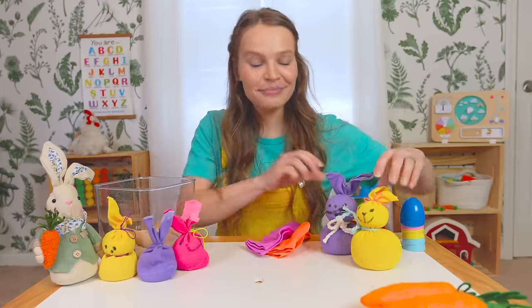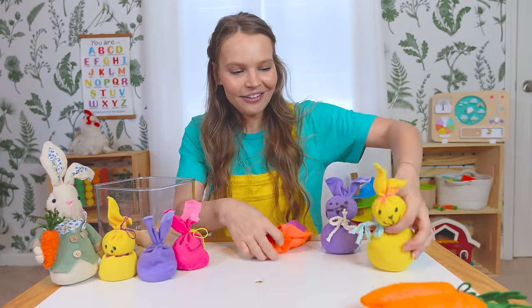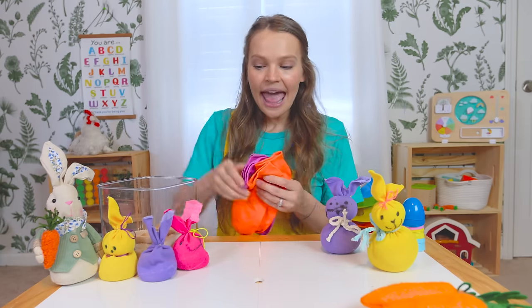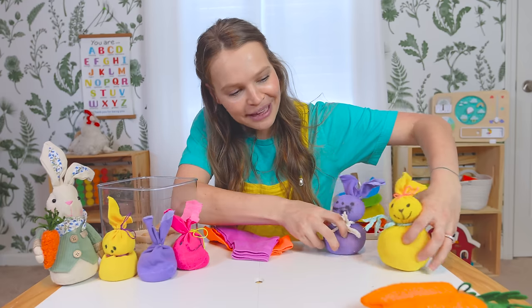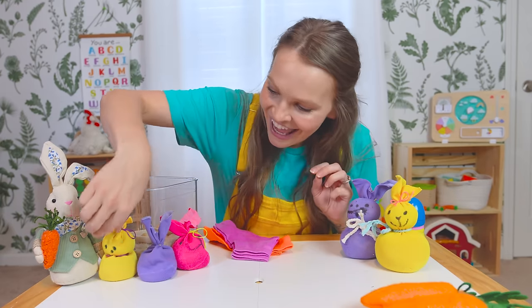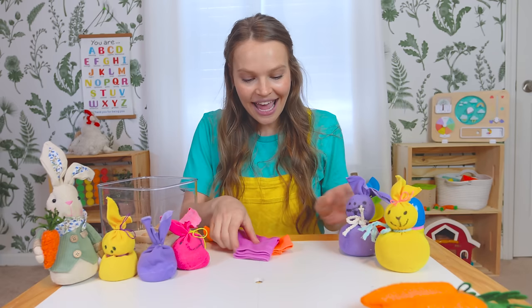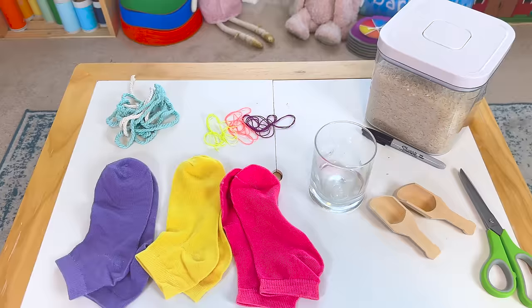Here's another really fun bunny craft you can make at home and make your own bunny toy. And all you need are socks, some rice, and then some string to tie it all up. We had so much fun doing this craft. We made so many bunnies. And they're so fun to hold and press and squeeze and play along with. And you can design them however you want. So let's make some together. Come on.